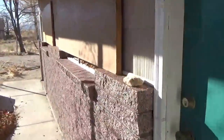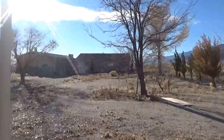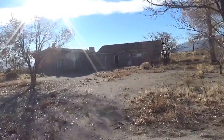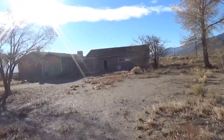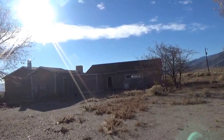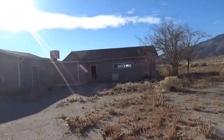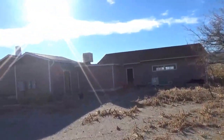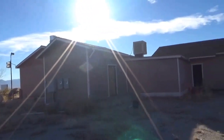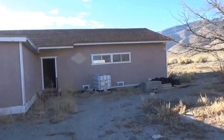Go around to what used to be, from what I remember, next door here, we'll make our way over there. I think it was a diner. Gas station and some kind of a diner, so we'll get two bonus stops here. Two buildings in one. The sign up top, unfortunately it's right in the sun, does say bar, and it was certainly some sort of a gas station.